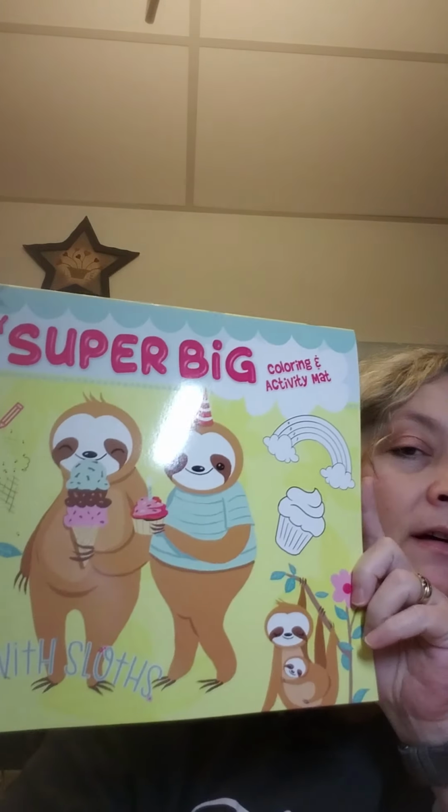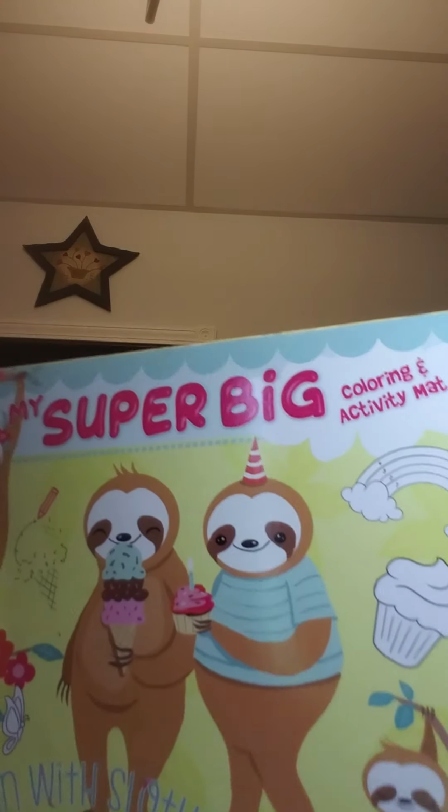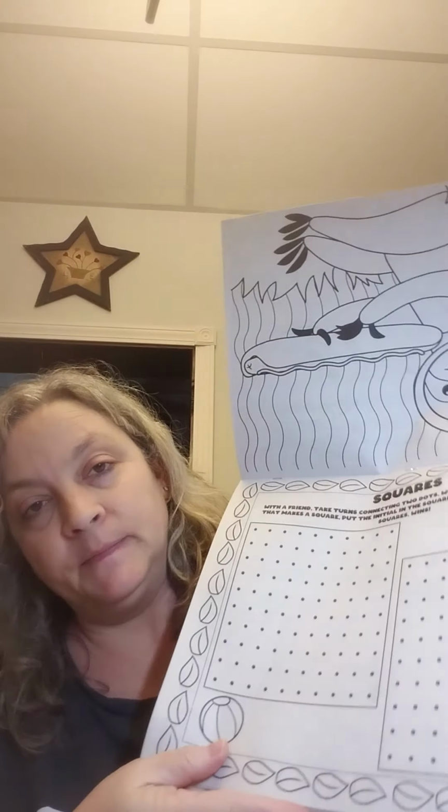And then the last couple of things here is the super big coloring and activity mat. And it's got the sloth and the narwhal. That was cute. There's different things to do on the inside. Dots, coloring. Let's see. Mazes. Thought that I would put that in one.